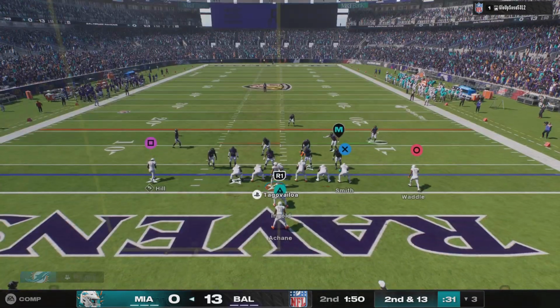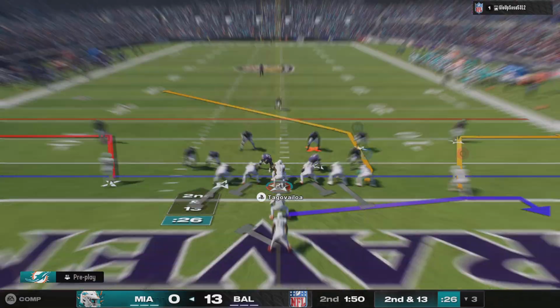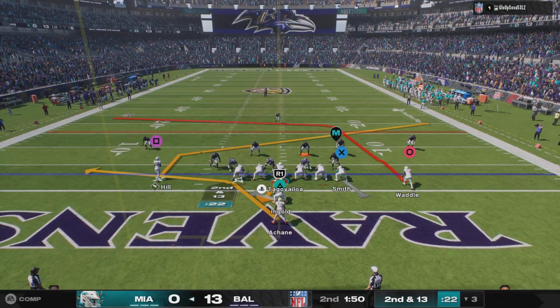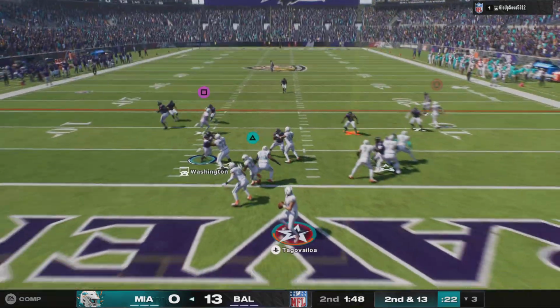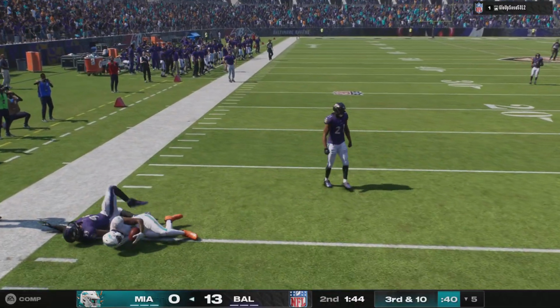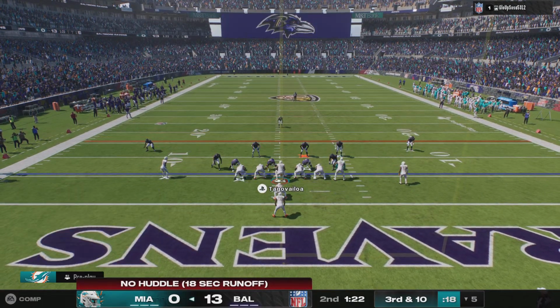All right, here we go. Second down. Going play action. Tagovailoa. That's caught. Devon Achane. And it's going to be about a 3-yard pickup in the end. That's Odafe Owe with a stop.